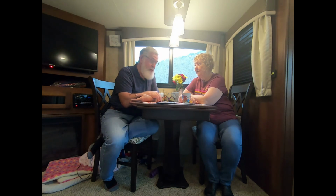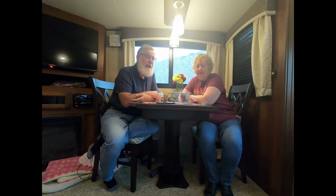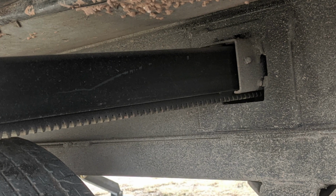When we got to Tucson, we put the slide out at the campground the first night, and it started making a horrendous noise. Clunk, clunk, clunk noise. Only worse. And we knew that was not a good thing. So we got the slide back in, making the same noise, got underneath and took this picture. There is a rack and pinion mechanism that moves the slide in and out. And what you're seeing is the rack that is sitting on the lip of the frame.